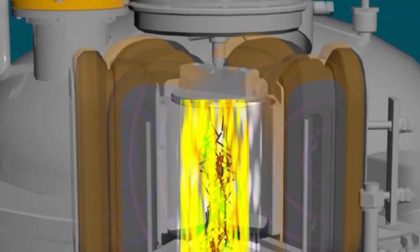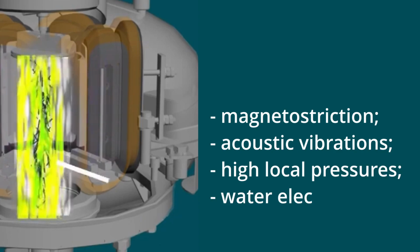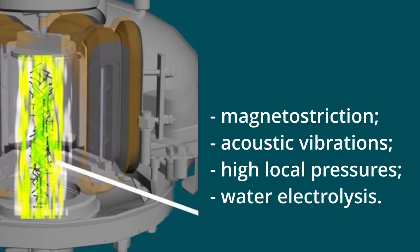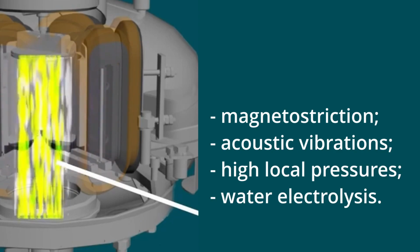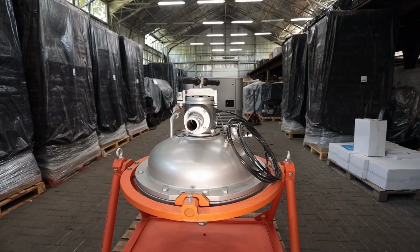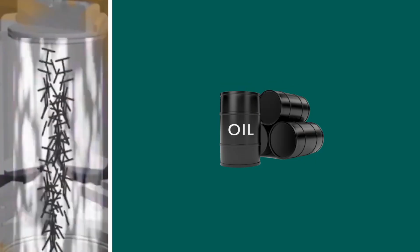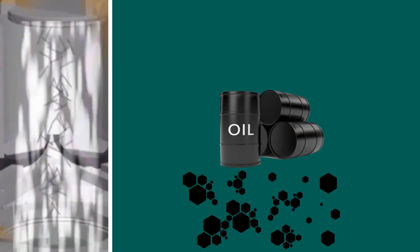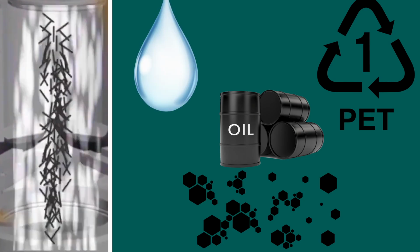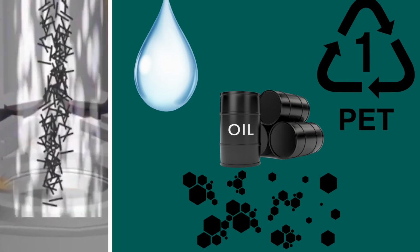At the same time, various physical and chemical processes occur in the operating chamber, including magnetostriction, acoustic vibrations, high local pressures, intense impacts of ferromagnetic particles on the particles of treated substance, and water electrolysis. These processes lead to intensive mixing and dispersion of fuel. Asphalt resin impurities, water, and particulate matter are ground and evenly distributed throughout the fuel volume.